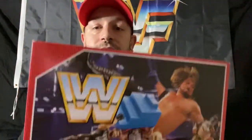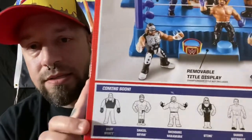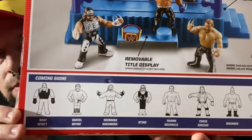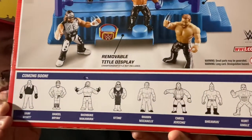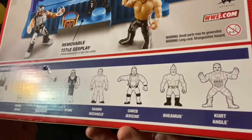Pretty cool stuff. Definitely, once again, a throwback to kind of the OG packaging the Hasbro line had. Then on the back, another nod to the retro is the artwork for the next series. So you had your Bray Wyatt, you got Daniel Bryan there, Shinsuke Nakamura, Sting, Shawn Michaels, Chris Jericho, Sheamus, and the Three Eyes himself, Kurt Angle.